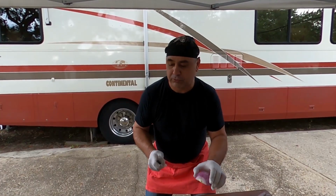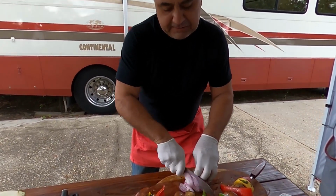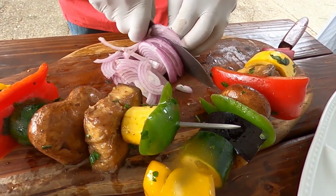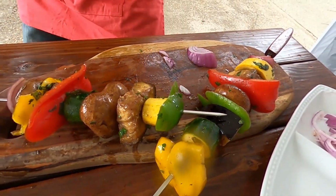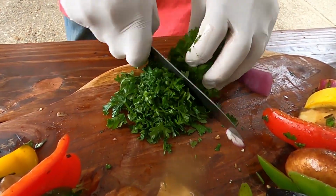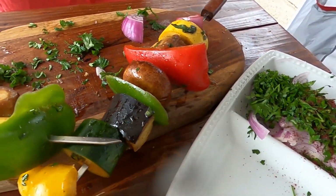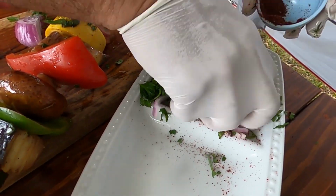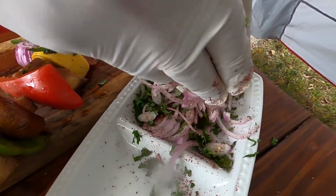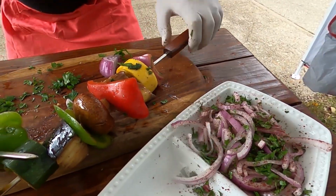Do not forget your sumac onion. If you are doing kebab, you have to do this. Slice your onion julienne style, and chop your parsley. A little bit of parsley inside. And your sumac. Whoa. Put lots of sumac inside. Love it. Add salt too, and mix it nicely. We will use this sumac onion with the vegetable skewer.